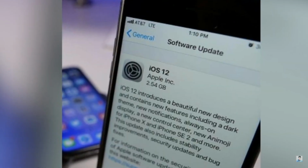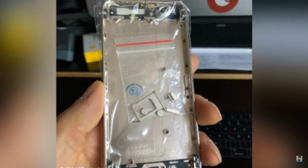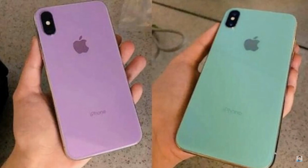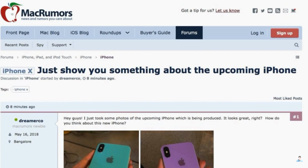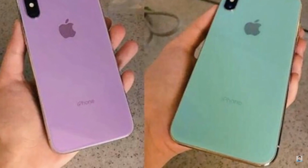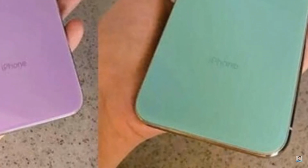Now, I don't trust this image as it has been uploaded by the same leakster who leaked these images, so it is possible that to solidify this leak, he uploaded this image. We have also got this colored iPhone images as a new leak, but this image was used by MacRumors on May 16, so don't trust these images as we can clearly spot an applied sticker and the gold edges are just because of reflection from the environment.